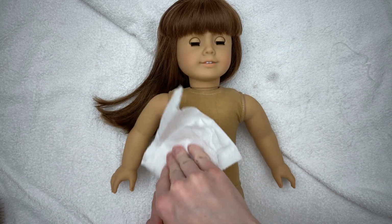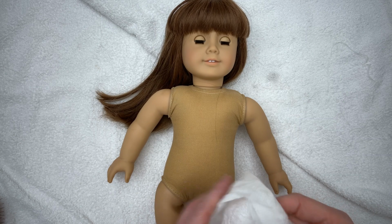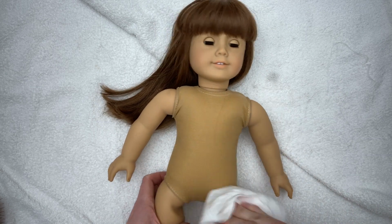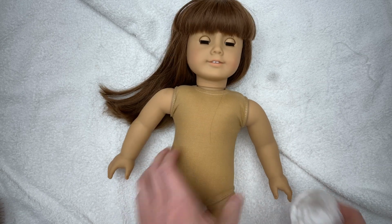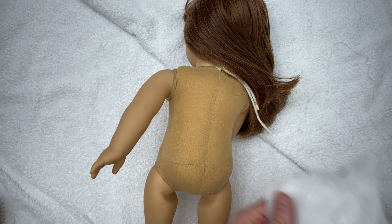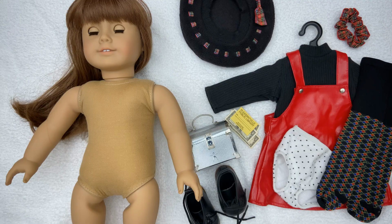And again here, I'm just checking with a damp paper towel to make sure there's no excess dirt on her torso. Again, I don't want to take her apart and clean her all the way. I don't think she really needs it. And as long as this paper towel comes up clean, I think we'll be good. Yeah, this is going to be clean enough for me. I'm good with this.